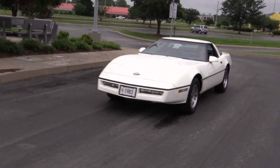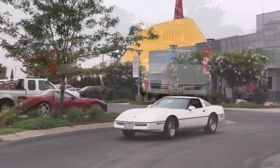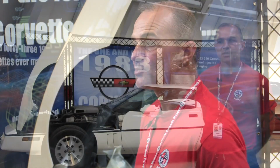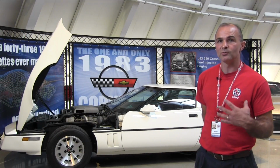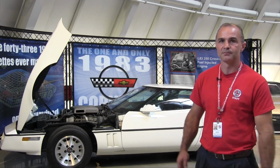Once I got everything fixed on that end, the next step was to go through the brake system. Minor issues with the brakes, got that fixed, and from that point, the car runs and drives and stops. Now the next process is for us to maintain that. We can't let them sit, we've got to keep them running.